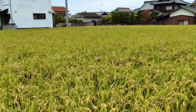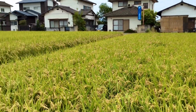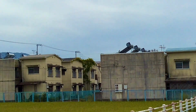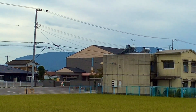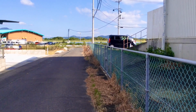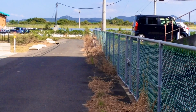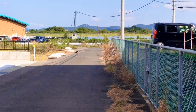Here is another farm nearby with its golden rice waiting to be harvested. The birds are very busy looking for food. One of my neighborhood ravens eating lunch. It's a very happy day because he or she found lots of grains to eat.